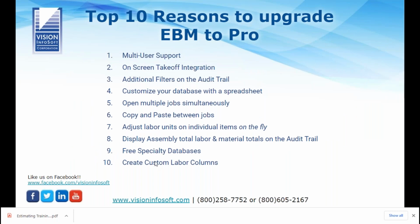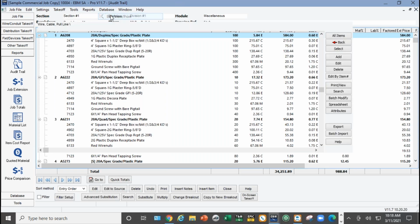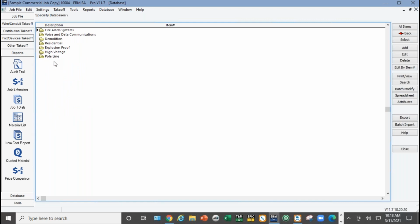And let's keep going here. That's this one. So the free specialty databases, that's an option you can add to the Plus or the Standard version. If I go to database, I'm going to hit all items. Down here under specialty databases, when you have the Pro version, all of these are unlocked. The Plus version, I believe you get residential, demolition, and voice and data. On the Pro version, they're all unlocked and there for you to use. You can add those to the Plus version, and then those will not be grayed out.